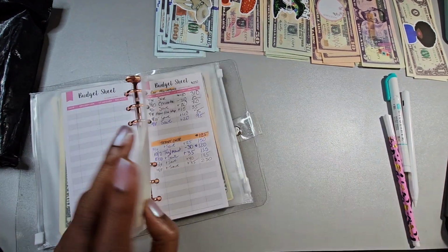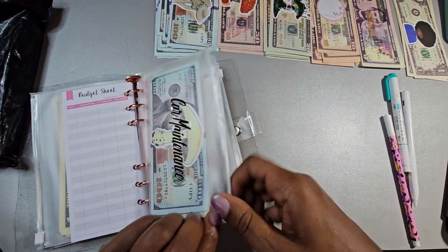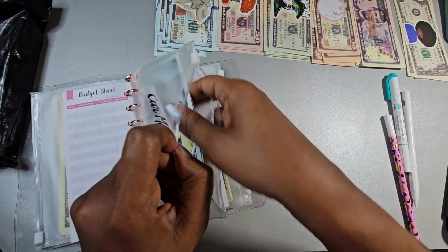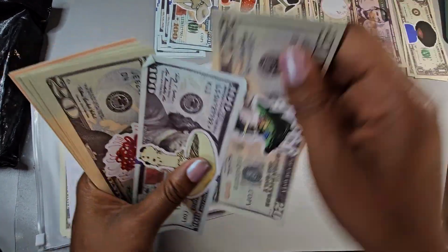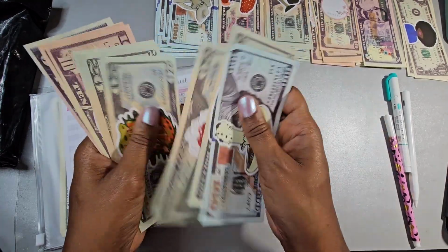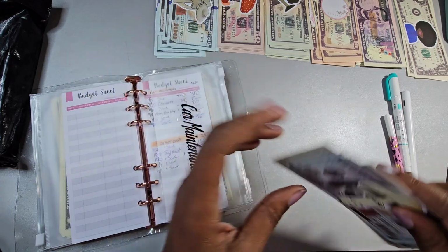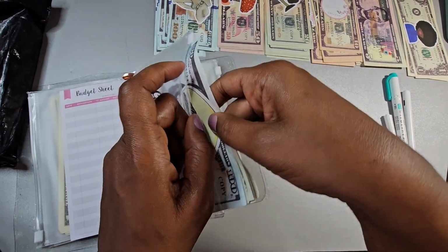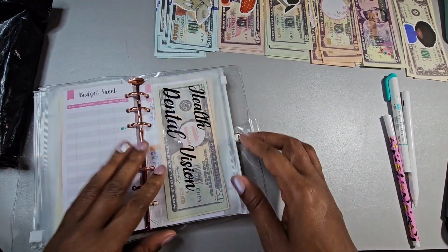Car maintenance is getting 20, and that should bring us to 250. So 100, 20, 40, 60, 80, 20, 30, 40, 45, 50. Okay. We are now up to speed on that.